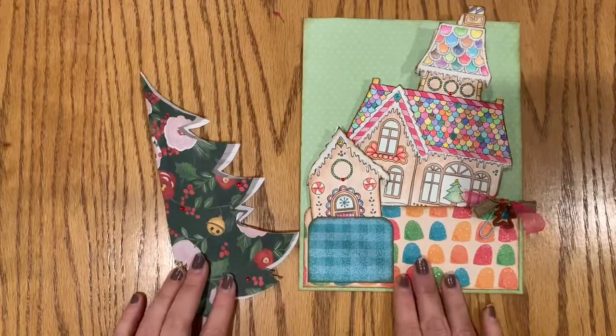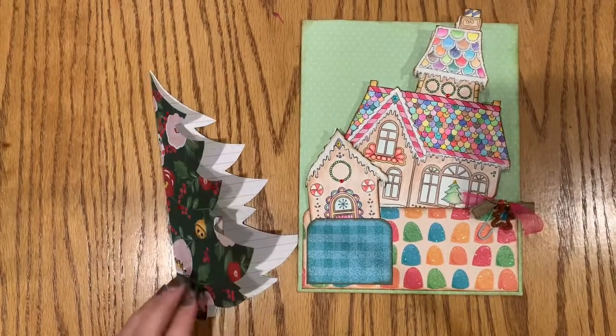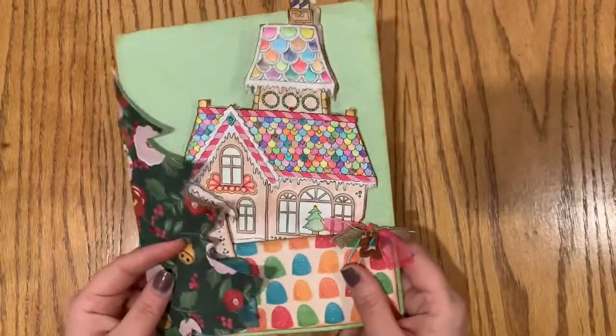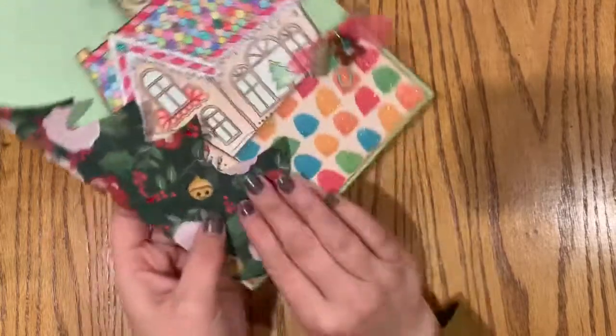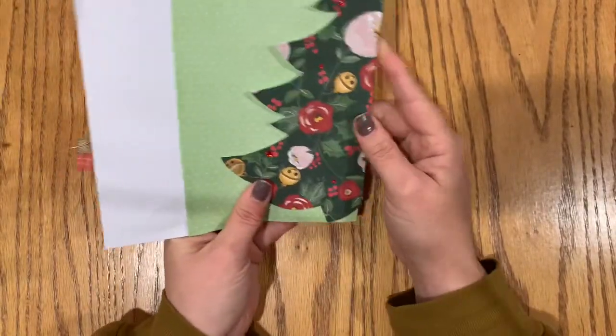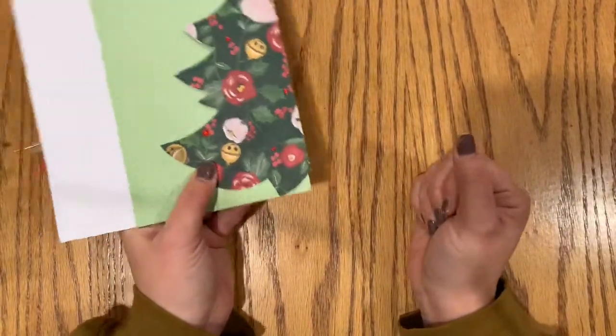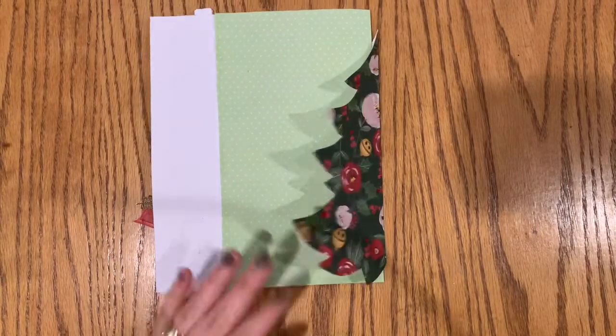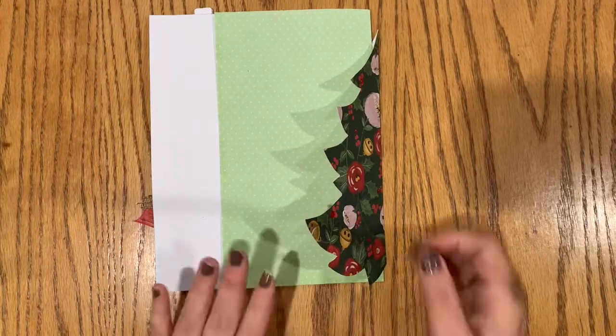I'm so far very happy with the 2 December dailies I've made. Like I said, I would not pair this with this page, but this is just kind of for reference so you guys can see what it would look like in a book. So thanks for hanging out with me, guys.